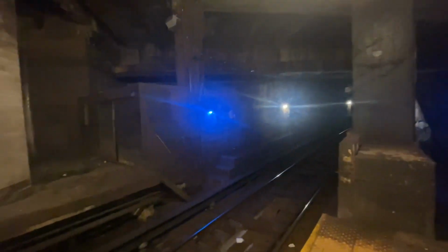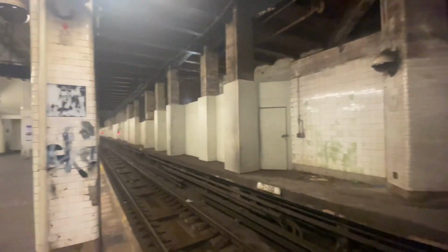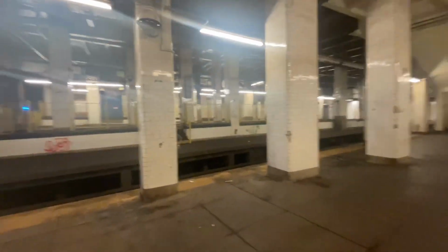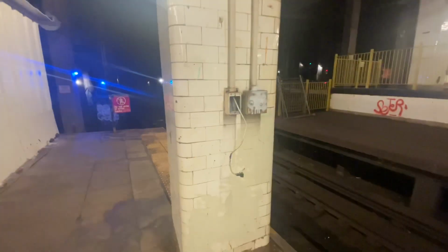So, Chambers Street Station is known for its abandoned platforms and just how dirty it is. Many would consider it the dirtiest station in the city, with the second being Bowery, which is two stops down the line. They've been trying to clean it up recently, but it's not looking great so far. Stuff like this.